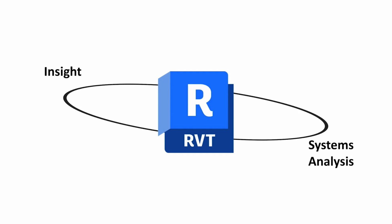There's Revit, and Revit itself, what it does. Then there's Insight and Systems Analysis. Hands up, who here has heard of those 2 things in some form or another? So about a third, less than half.